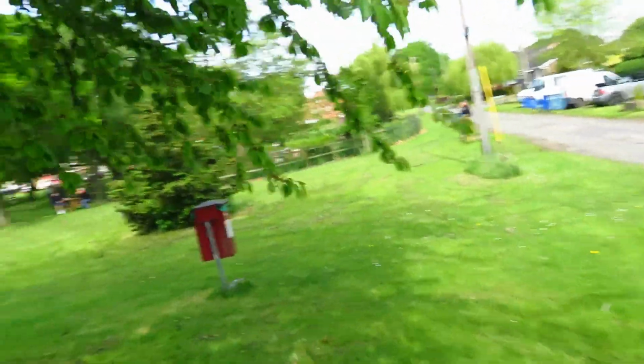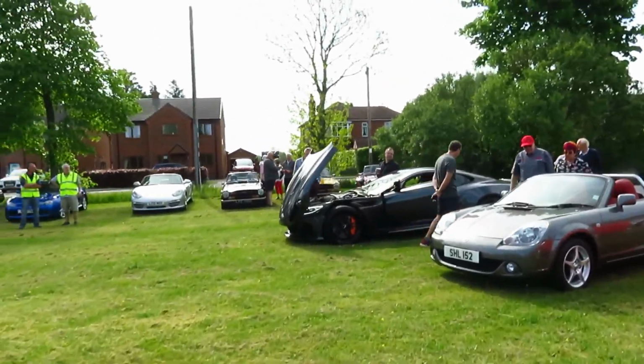That is a good sounding engine, isn't it? DBS is doing a few revolutions.